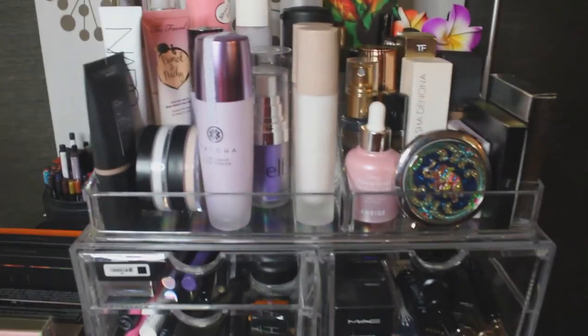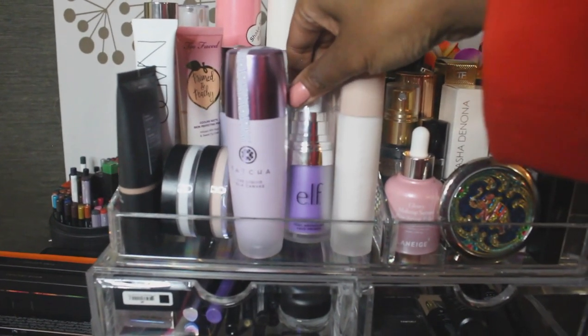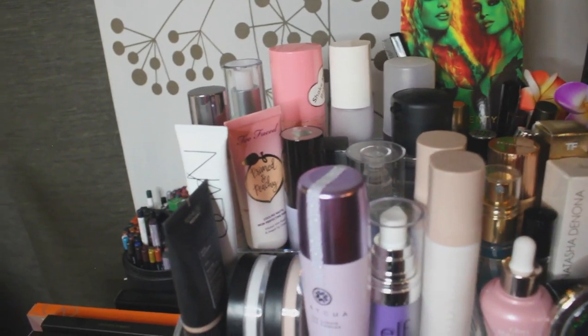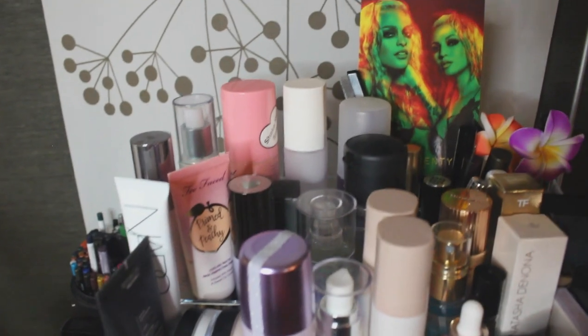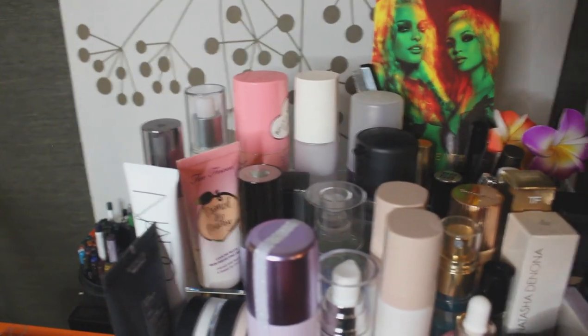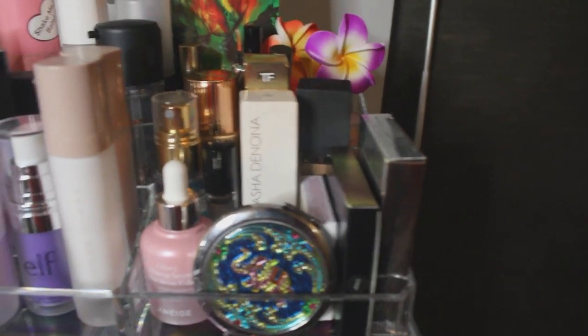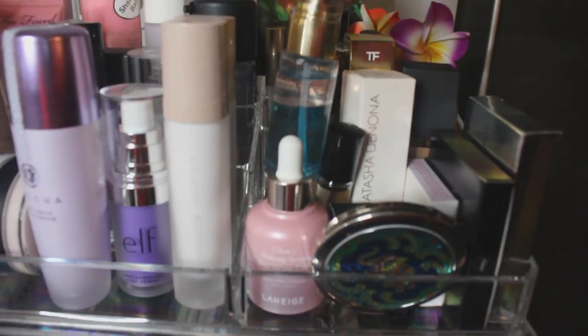So if we're looking at it here in the front, these are some of my primers. This is a really good toner glow boost thing. And then in the middle, I have some matte primers, some toners, and then the back, those are setting sprays. And then over here, these are all my glow products right here. So minus this mirror, this glow product here, this one here.